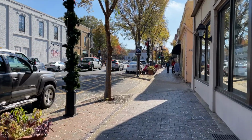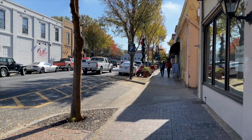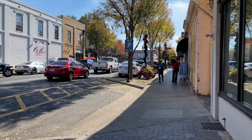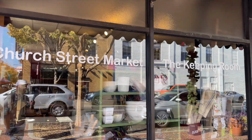Now, you probably wouldn't be able to walk to a grocery store around here. It probably is about 3 or 4 miles away. So certainly something to consider if you're thinking about moving to Marietta. This little shop here in the square is called Church Street Market. Let's go in here.